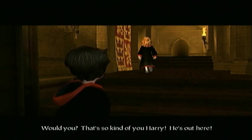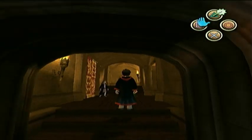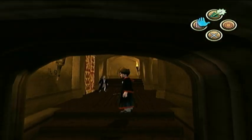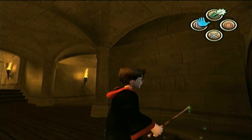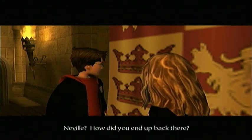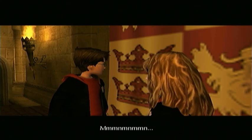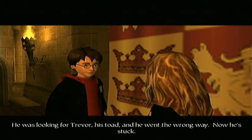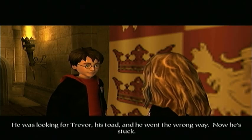Wait, wait, whoa. He's out here. Wait a sec. I just remember, Neville has a real model in this, so that guy down at Hagrid's hut looks nothing like it. Whoa. Hold on. Neville? How did you end up back there? How thick is that tapestry? Or is he like... the wrong way. Now he's stuck. Did he eat his toad?